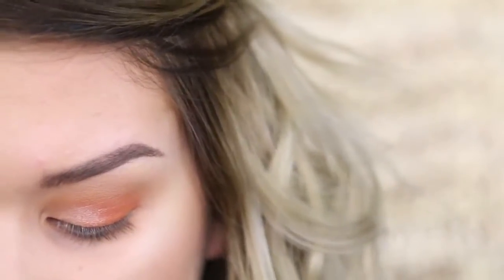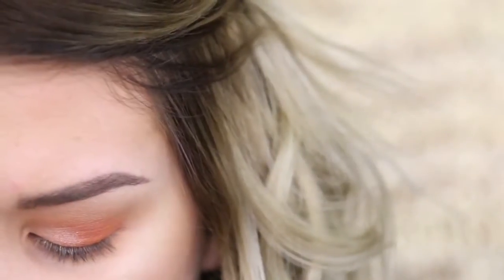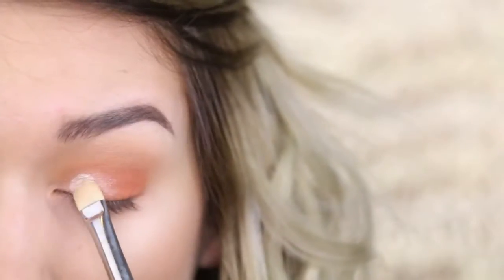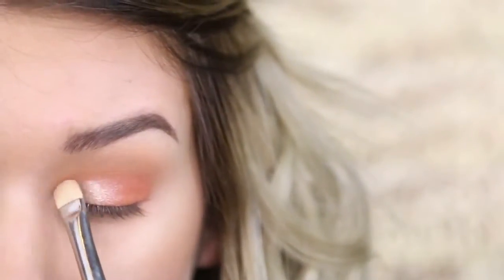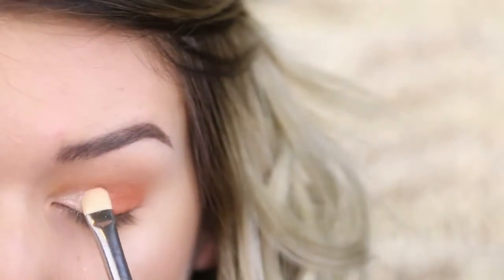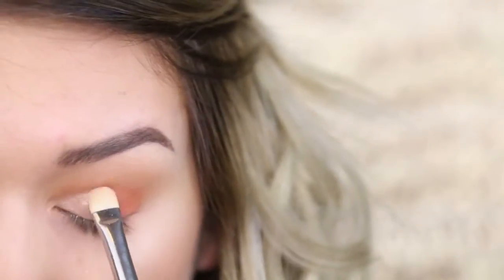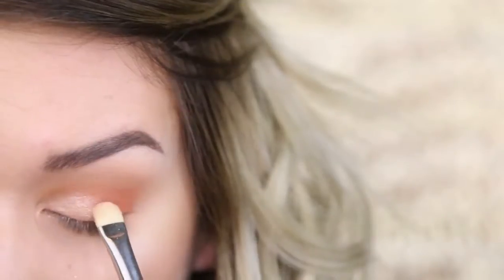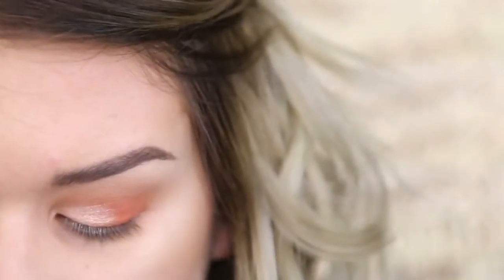And then I'm going to take the glitter portion of it, and I'm just going to press that onto my lid. Again, putting my brush down first where I want the most product. And I'm just kind of moving my brush towards the outer, or I guess the middle of my eye once I have less product on my brush.